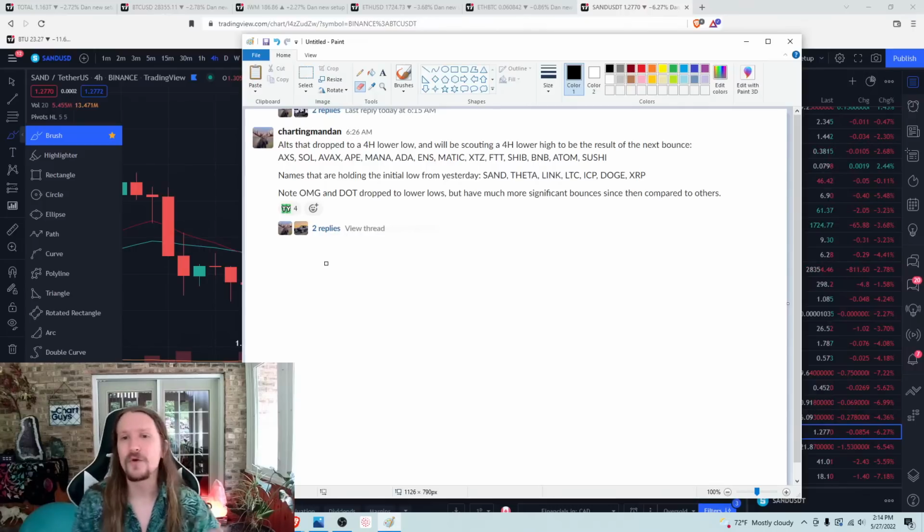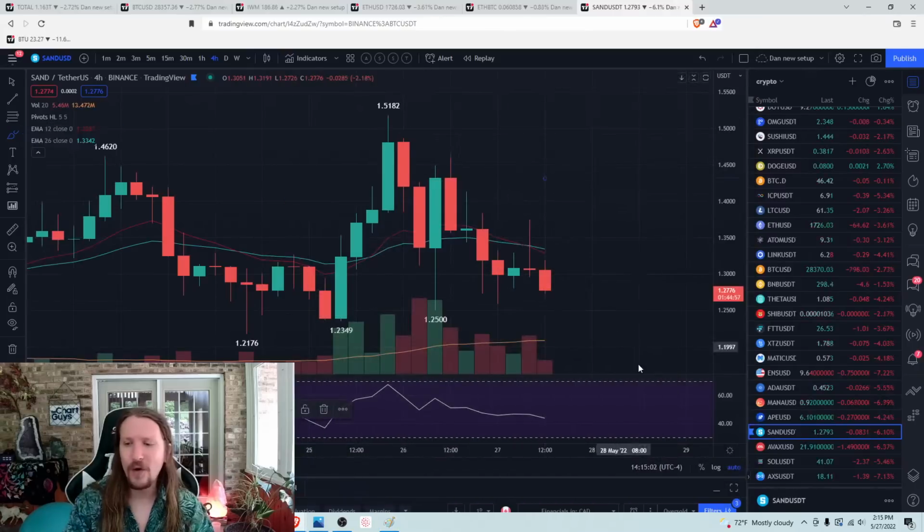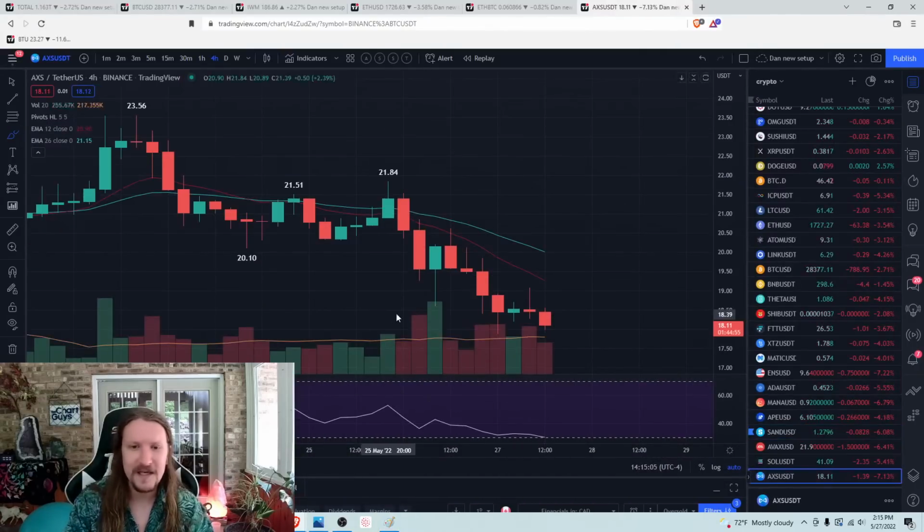Okay, who's standing out stronger? Who's standing out weaker? Is everybody doing the same thing? Are there any notable differences? So now as we look at the 4-hour time frame and just go on down the list, I can see, okay, AXS, clear 4-hour downtrend.